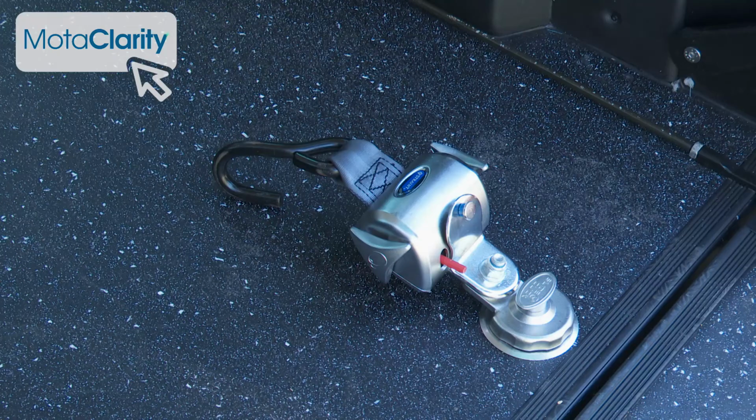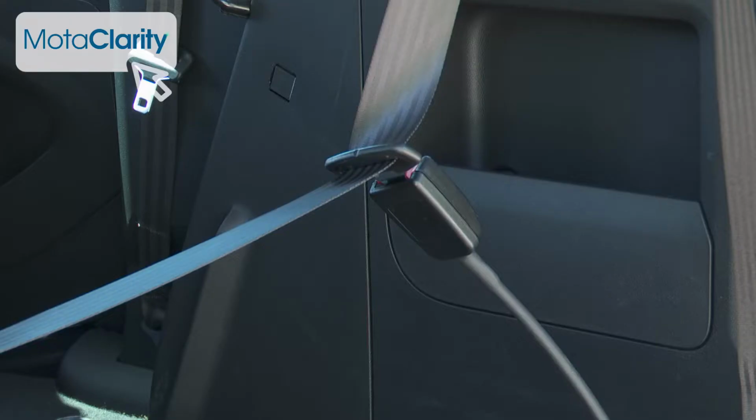Once inside, the wheelchair is secured by high quality restraints, while the seatbelts ensure maximum safety for the passenger.